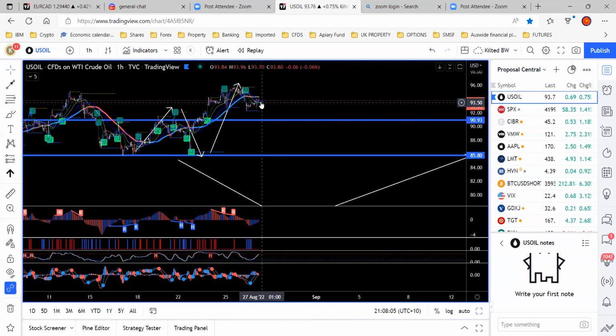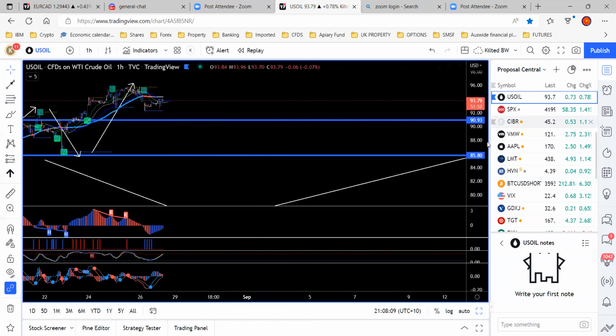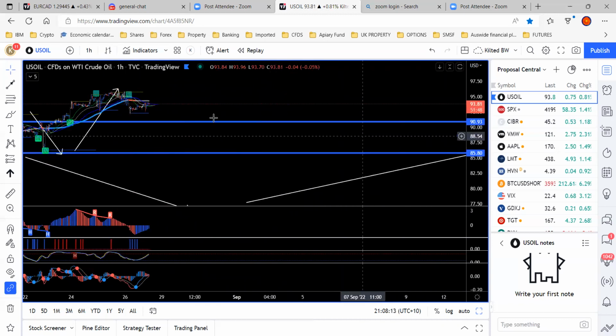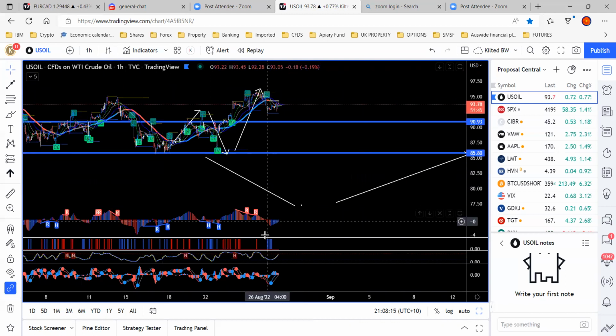There's a bit of a double at the bottom there. That would be enough to even get me in again, to be honest. You can see the pattern. I trade a lot of patterns. I just use it for a bit of confluence. But yeah, you can see the divergent bars here. It's looking pretty bullish there.